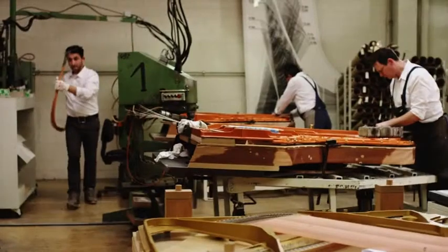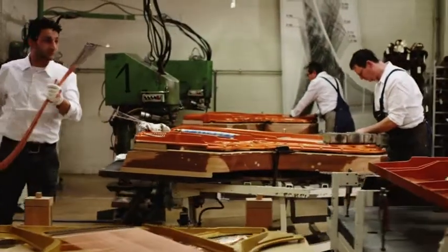The strings. They trigger off the sound when set in vibration by the energy of the pianist.